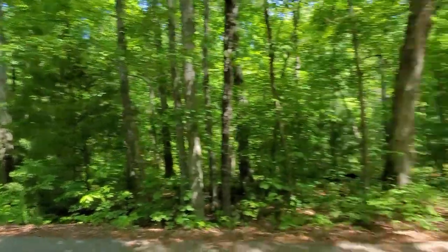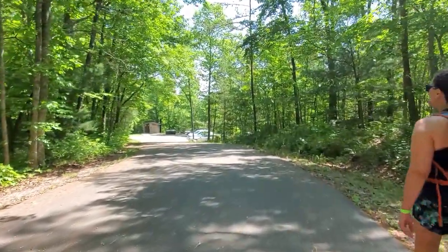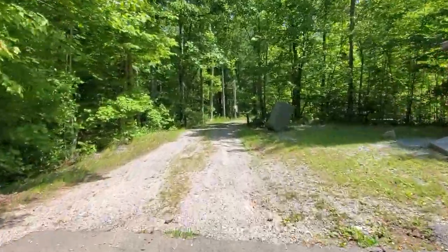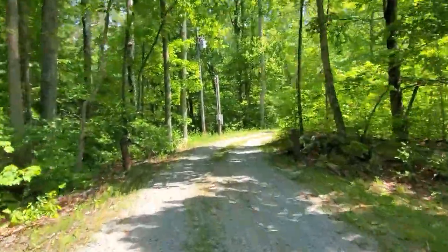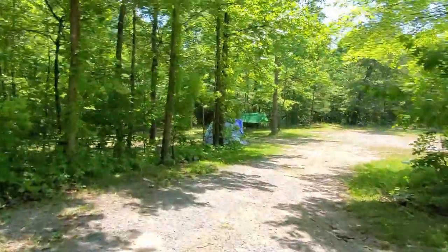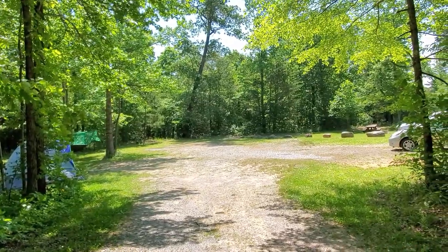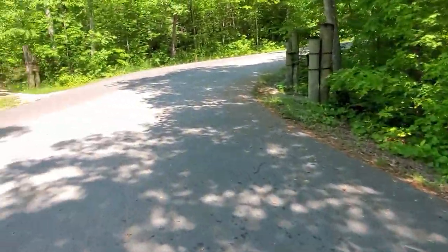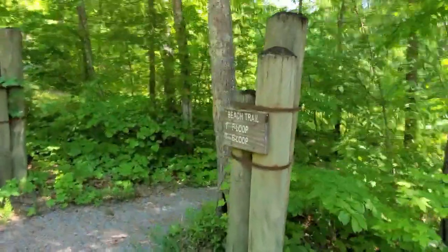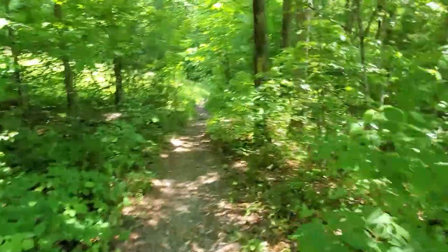So we went through there, the road that goes to the camp area. Oh, there's more restrooms down here, because I think the trail heads down here. We're going to find out. Hopefully we find it. Is a dead end. Okay, wrong way. So we are gonna go this way. This should take us up where we want to go. Beach trail, F loop and E loop. Must be the camp area loops.